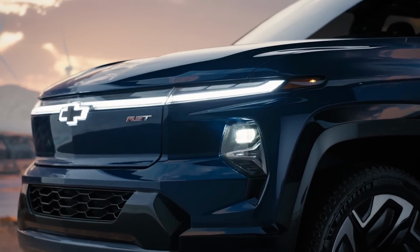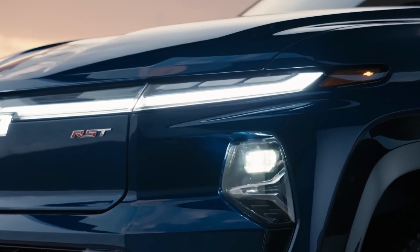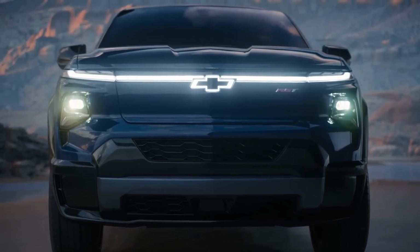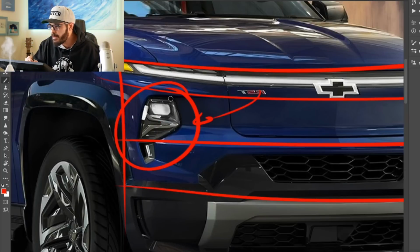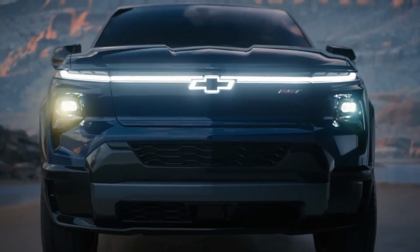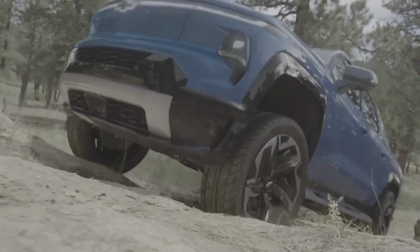I'm sure it's super functional and the positioning of it is great. You're gonna have a nice strong beam straight forward in this vertical surface of the front end, but the shape of it, the graphic outline of this thing looks a little messy. It looks almost like just a blob that's just stuck onto the front face. Other than that, I think it's a cool looking front end, and you can definitely see that it's a Chevy.